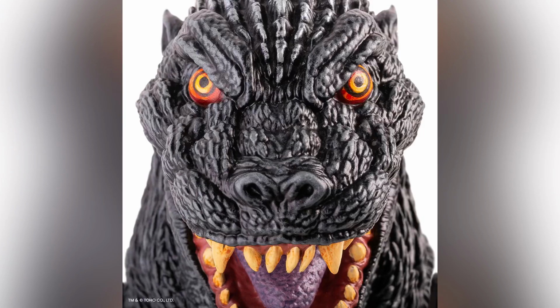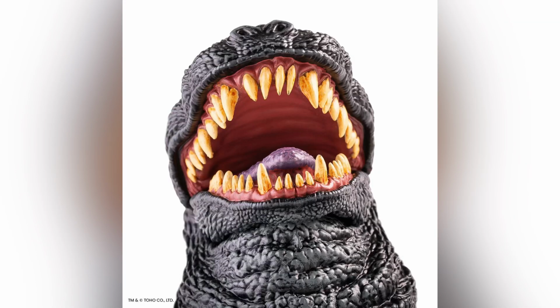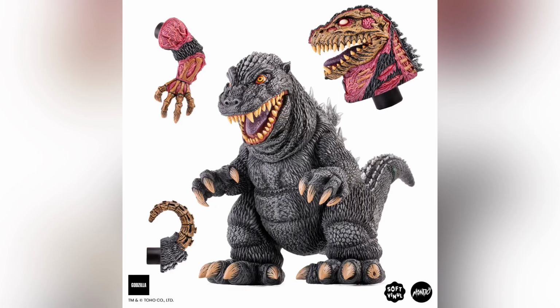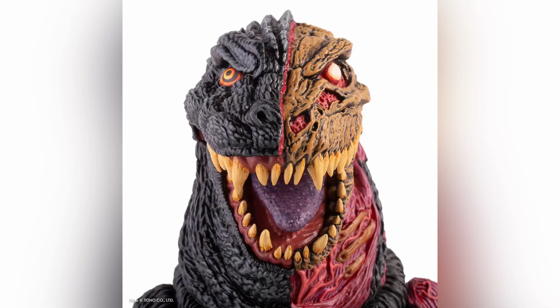Godzilla. While this is very much James Groman's own style, it certainly looks like he took inspiration mostly from the Heisei era Godzilla. But interestingly enough, these additional gory parts are actually meant to be damage from an oxygen destroyer, so I guess in a way it's original Godzilla 54? I don't know, but regardless, it is a really cool interpretation. I do like all the elements of this figure.